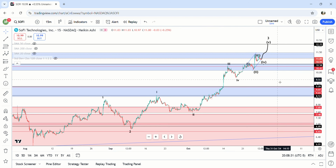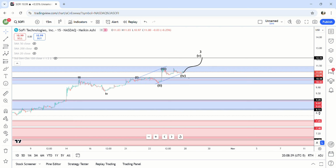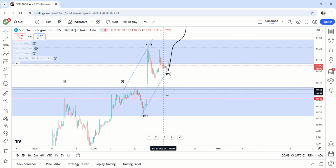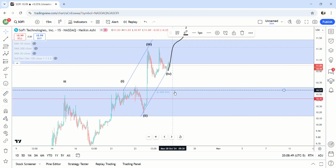So either way, it's extremely bullish. I think the second scenario is less likely. I think this is more likely. Invalidation for the move up is going to be if we come back down and break below 1057. But again, it's earnings, so the move's just going to be straight up or straight down.